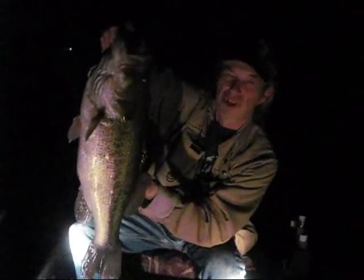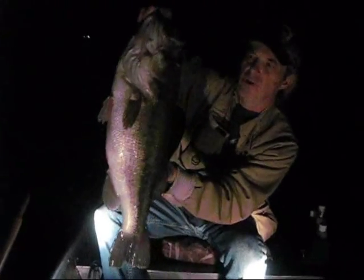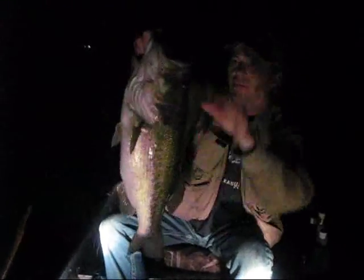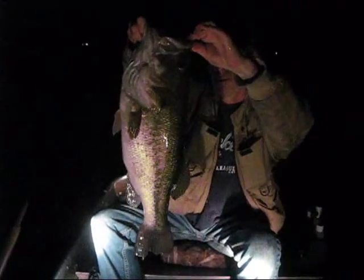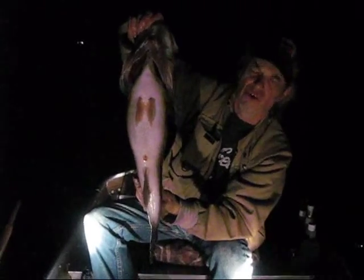All right, got one almost 7 pounds. We've been out here just a little while. Beautiful fish. It's about 23.5 inches. Right at about 6 pounds, 14 ounces. She's starting to get a belly on her. They're starting to consolidate, but these fish are actually suspending.